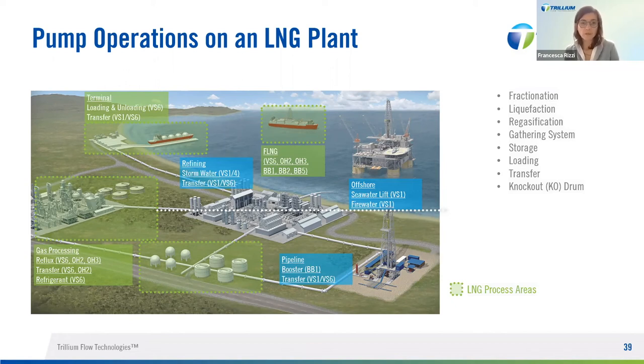Top left, we can see terminals that involve especially loading, unloading and transfer pumps, where VS1 and VS6 vertically suspended pumps are used. While lower left, we have the gas processing plants with reflux, transfer and refrigerant services that give space to the use of VS6, OH2 and OH3 pumps. The Trillium pump portfolio can cover all these services. Among these services is natural gas liquid fractionation, which we can see on the next slide.